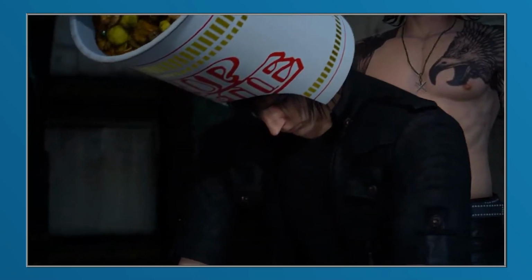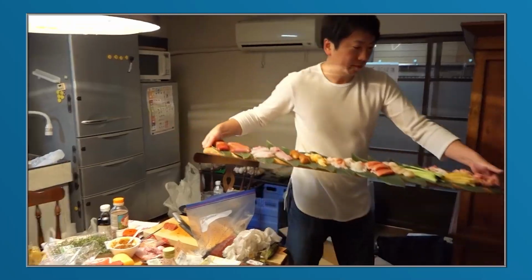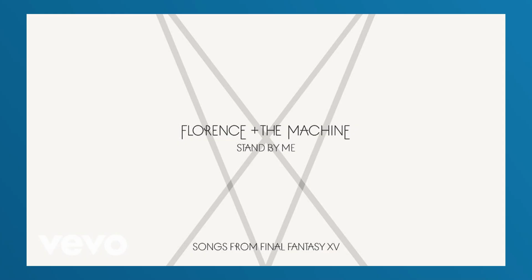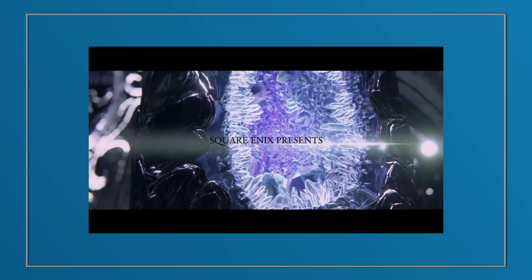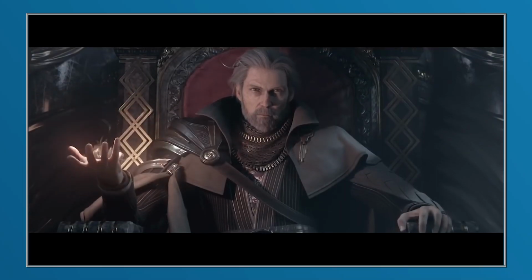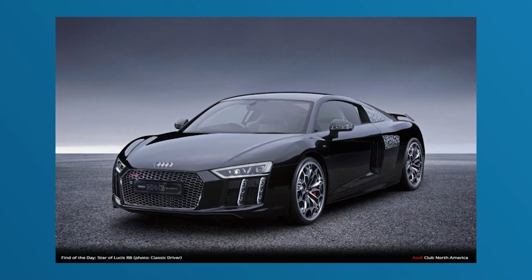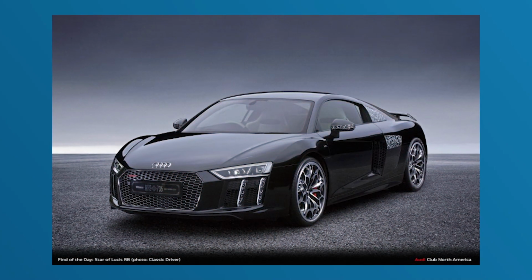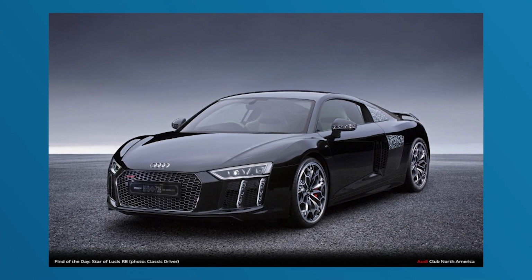They did unsubtle brand tie-ins with Coleman's and Cup Noodle, buddied up with influencers like Epic Mealtime, signed on musicians like Afrojack and Florence and the Machine, hired Japanese fashion brand Rowan to create outfits, and produced a CG movie called Kingsglaive, where they attempted to leverage the star power of Sean Bean, Lena Headey, and Aaron Paul. And it was in relation to Kingsglaive that they produced a stunning piece of functional merchandise, a custom-made Audi R8 sports car called the Star of Lucis.